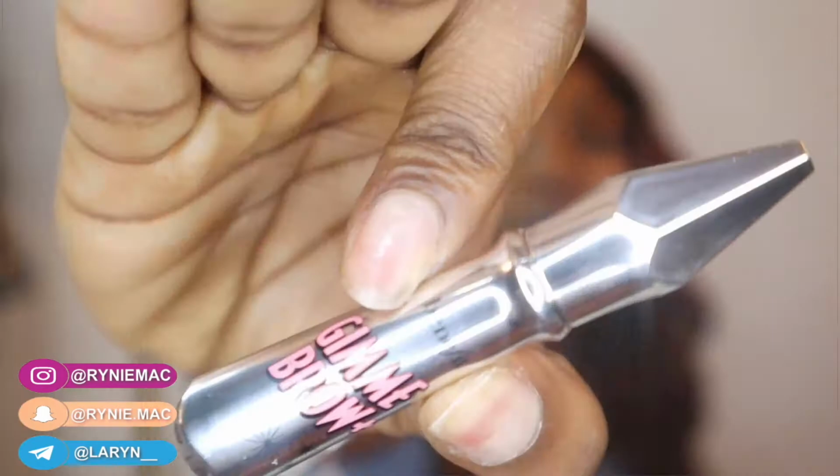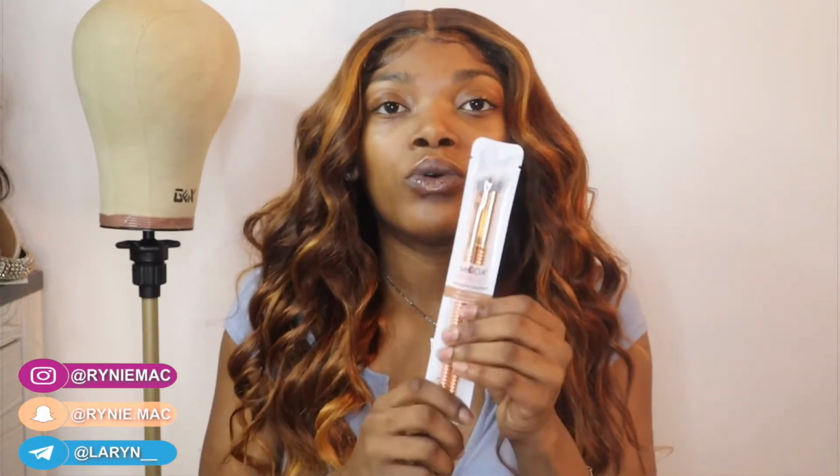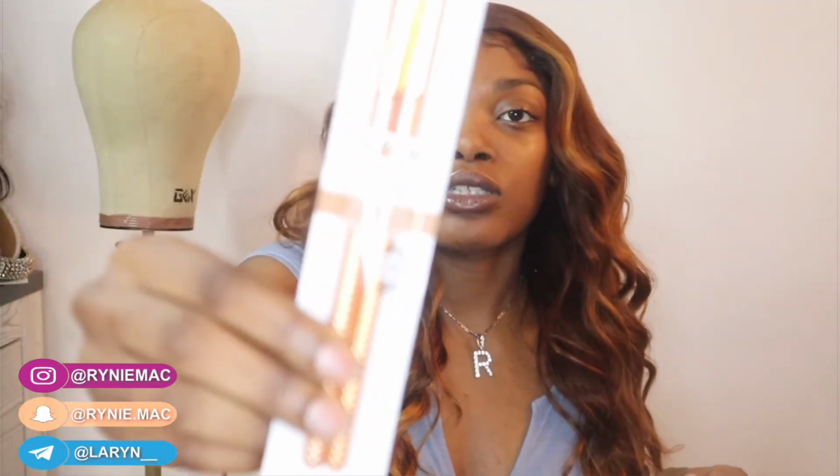I don't play about my brows, but we gonna use this Gimme Brow from Benefit. We gonna use it, but I don't play about my eyebrows. And we're gonna use these brushes for eyeshadow. We gonna use my other stuff too, because clearly they don't got no foundation or concealer for me.